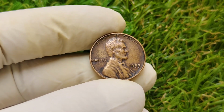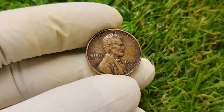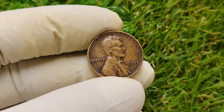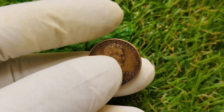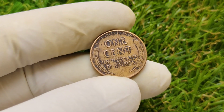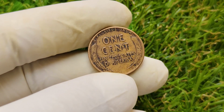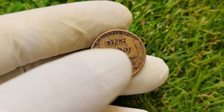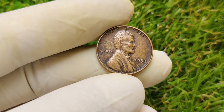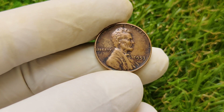For example, a regular circulated 1953 penny might be worth just a few cents, maybe up to 25 or 50 cents to a collector, but if you find a 1953 wheat penny in uncirculated or mint state condition, that's where things start to get exciting. These coins can fetch anywhere from $5 to $20 for common mint state examples, but high grade coins with minimal wear, rich red luster, and strong strike can command prices of $50 to even a few $100s, especially if professionally graded by a company like PCGS or NGC.